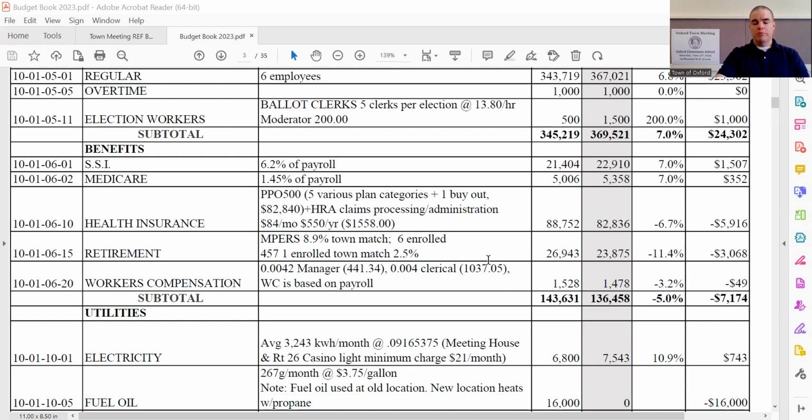Maine State Retirement, or Maine PERS, I should say, Maine Public Employees Retirement System, which the town participates in, as well as a 457 plan that is offered, sees a decrease of $3,068, bringing that to $23,875. We also see a slight decrease of $49 in the workers' comp, bringing that line to $1,478. As you can see, the rates are different. I'm not 100% sure why the rate is different for the town manager versus the clerical and so forth. But that is what our workers' comp provider provides us for rates, and that is based on the payroll of those positions.